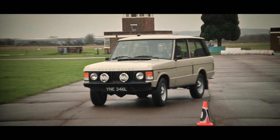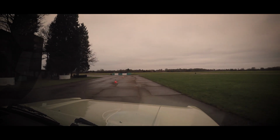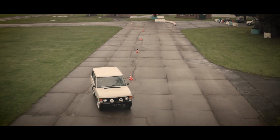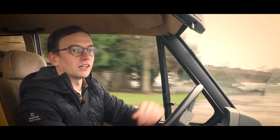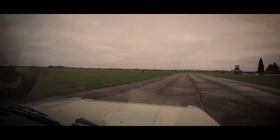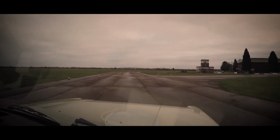But despite its size, you're surprised how well this will handle and how engaging it can be to drive. For such a tall vehicle, the body roll's really not that bad. Or not as bad as you would expect to anyway. Part of that is the suspension, which was borrowed from a Rover saloon, which has actually made it better to drive off-road than the Land Rover.